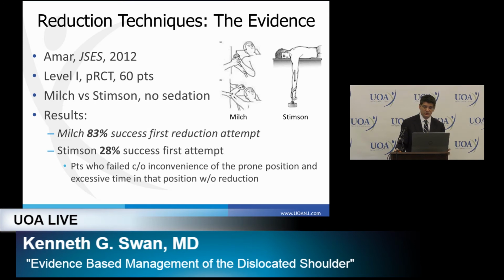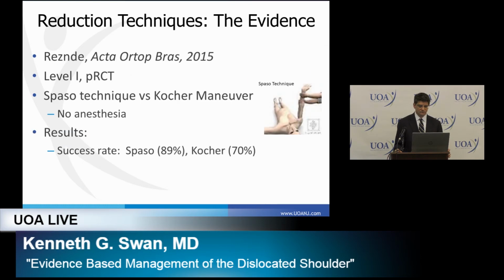Another study, 2012, out of the Journal of Shoulder and Elbow Surgery, level 1 prospective randomized controlled trial. Compared the Milch versus the Stimson technique, no sedation. The results, the Milch was much more successful on the first reduction attempt compared to the Stimson, and patients complained that the Stimson technique took a while, it was inconvenient for them to be in this prone position for a period of time. Some of them gave up.